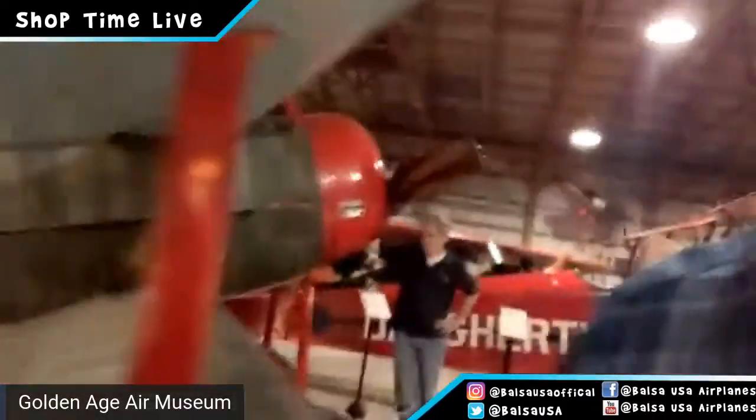Now I'm going to take you around to the back of the airplane here and just give you a glimpse into the cockpit. We tried to make this as accurate as possible.